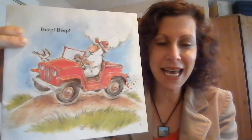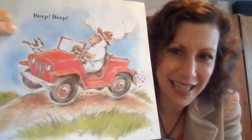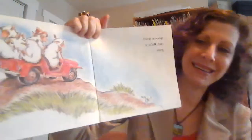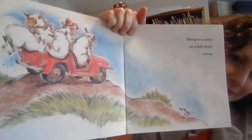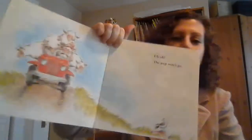Beep, beep. Can you say that? Beep, beep. Oh my goodness, look at that. Sheep driving a Jeep. Sheep and a Jeep on a hill that's steep. A lot of rhyming words in this book.